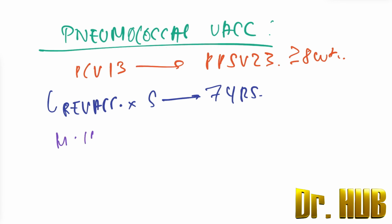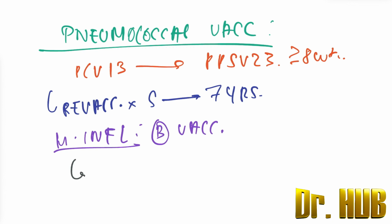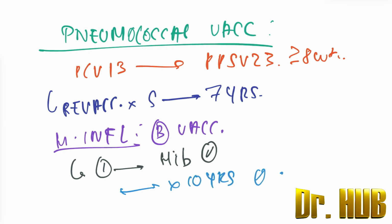Then we have the H influenza type B vaccine. A single dose of the HIB vaccine is recommended, and revaccination is needed every 10 years.